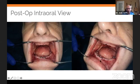You have very small holes from the bone screws. And like I said, I did a very light envelope incision and slight reflection to reduce just a little bit of bone, but there's a lot less trauma than what we're typically used to.